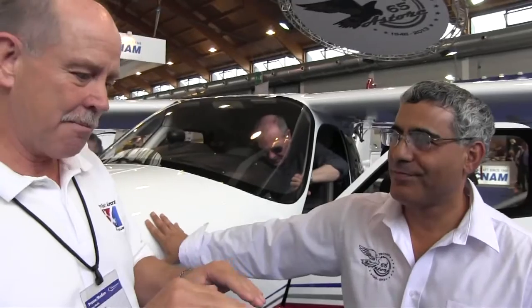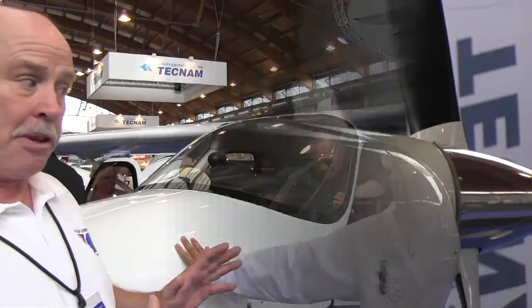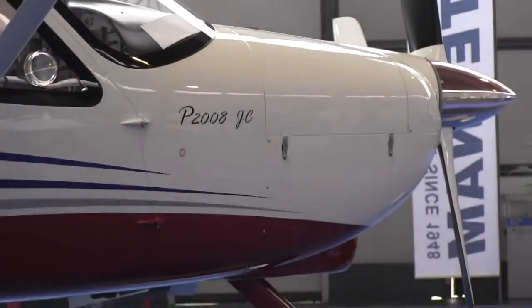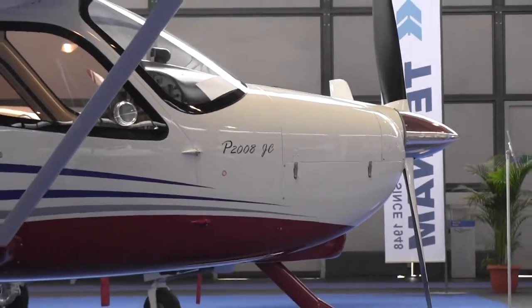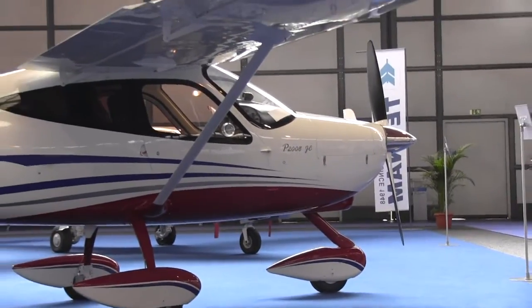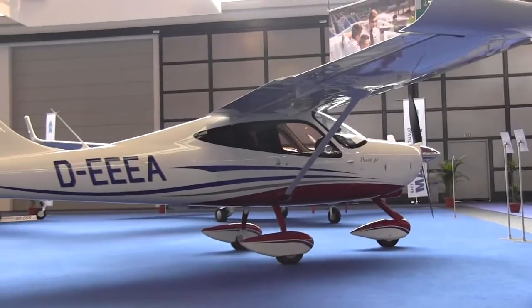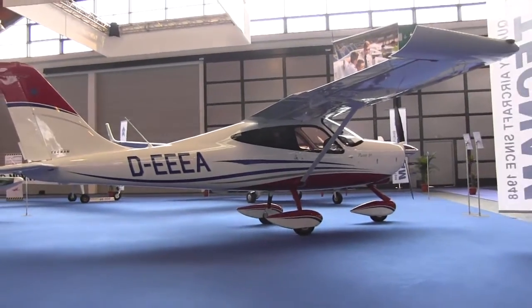That's right. And I guess that might fit in between, but now we're looking at one that a lot of people think is one of the prettiest in the high wing line. That's the P2008. That's right. Tell us a little bit more about this one. It's got some differences. Oh, absolutely. One of the biggest differences is that it's a carbon fiber fuselage with metal wings. The wings stay metal. Right. The fuselage is all carbon fiber.